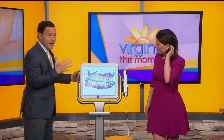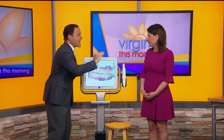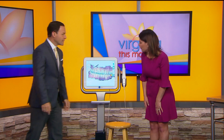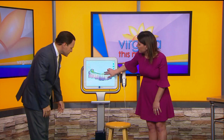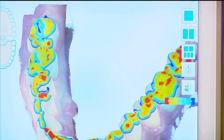Dr. Guthrie, tell us, this changing technology that we have seen in doctors' offices and dentists' offices right now, this is a game changer, right? Yes. Tell us about this scan right here. So this is Greg's teeth that we have here. He was a champ and came in, and we're looking at the viewing simulation right now that shows where all of his teeth are hitting.